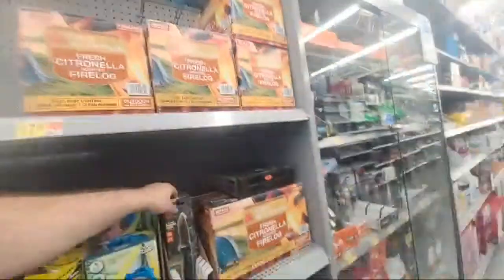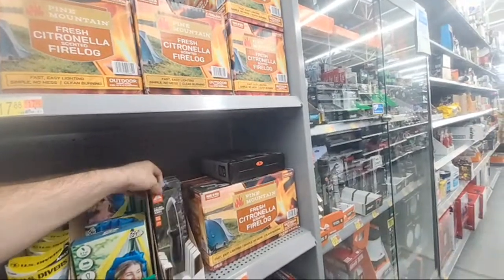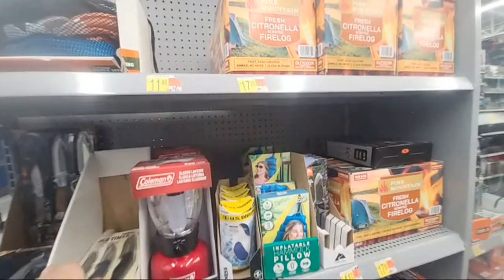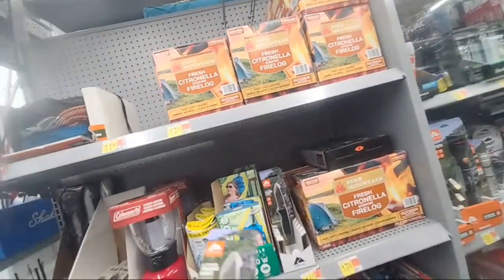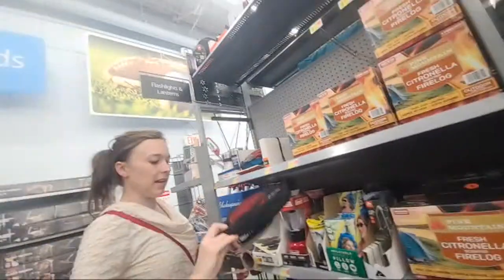Oh, here's a cheap knife. This knife is cool. A dedicated knife. Here's a scented fire log for sale. 4 fire logs. Again, I don't know if we're allowed to have fires out in the woods. Oh, here's a mess kit. That's kind of cute.